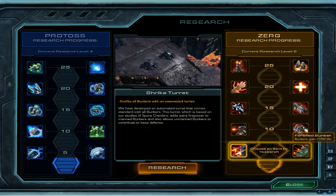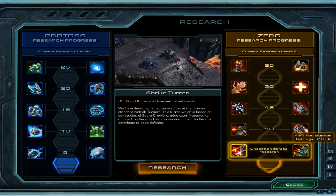If you're using all your Zergs, like on a zero-hour mission, that would be kind of useful.